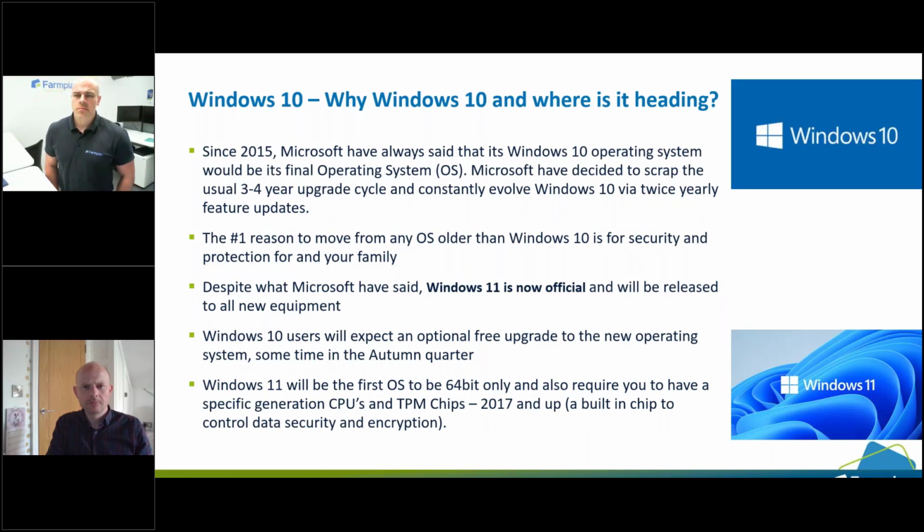Going on, so Windows 10, we were told I think it was 2015 by Microsoft that Windows 10 was going to be the ultimate end of the line operating system, and we are never going to have any new operating systems. But as it is, with Microsoft being able to do what they want, Windows 11 has now been officially announced, and it will be coming out. Well, it's already out now for us to test. But going forward, the end of autumn should be when it's readily available on all computers, and that includes, if you buy a computer from us today with Windows 10 on, in autumn you'll be able to have a free upgrade to Windows 11.